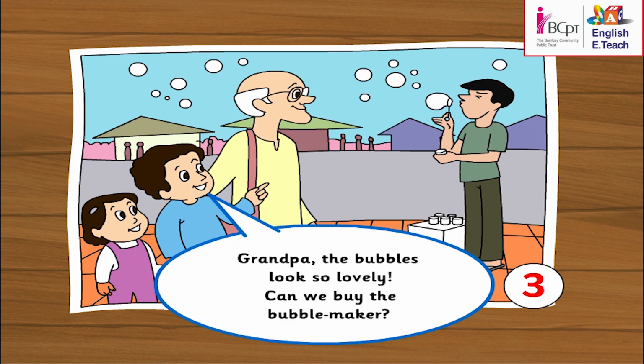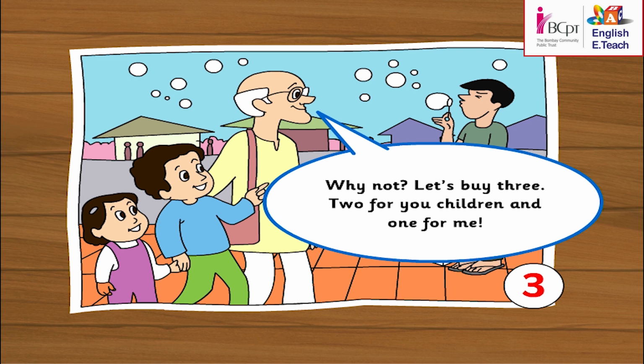Grandpa, the bubbles look so lovely. Can we buy the bubble maker? Why not? Let's buy 3. 2 for you children and 1 for me.